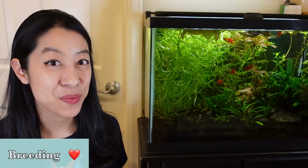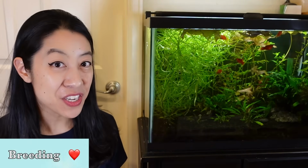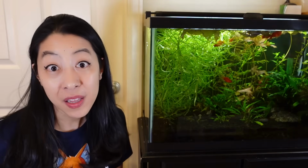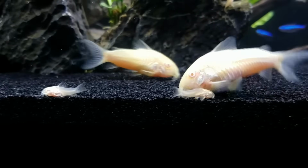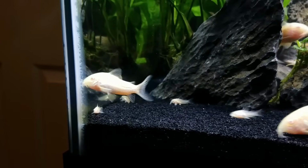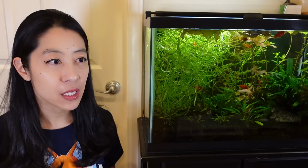I definitely want to discuss breeding because albino Cory Catfish, they were my first fish ever to breed in my home aquariums. Pretty much you just feed them a lot of good food and they get nice and round and plump, conditioned for breeding, and then there's eggs everywhere, and then you can just collect those eggs and then raise up the fry. However, with loaches, I feel like it's a little bit harder.